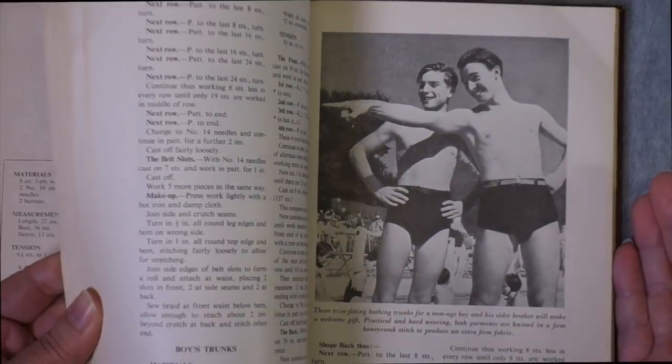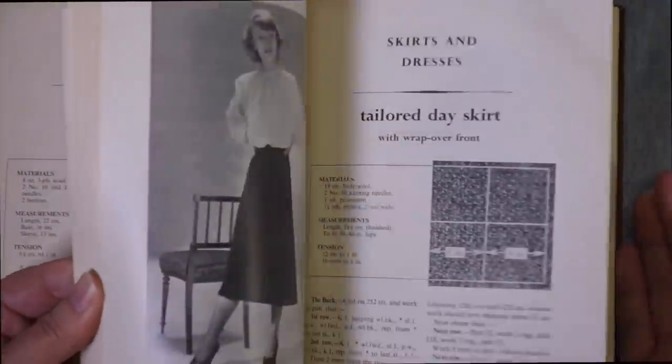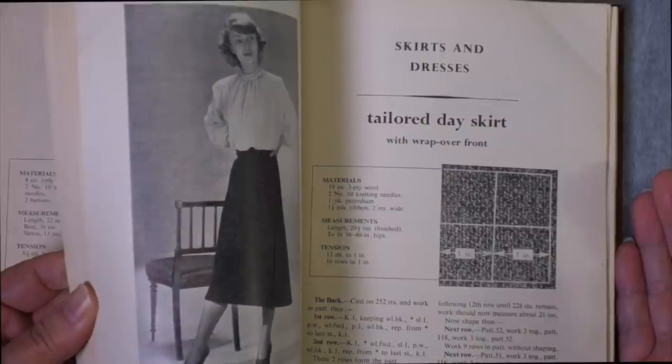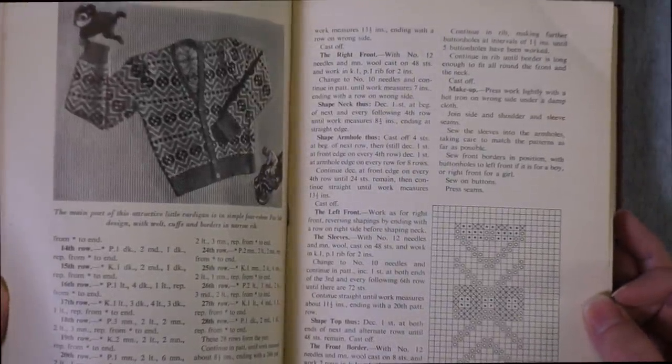Again, we've got some swimwear, two-piece swimsuits. Get your wool swimsuits. I don't know how they did it. I don't know why they did it either. If someone can tell me if they've ever worn a hand knit sweater or a hand knit swimsuit and what it was like, because it just seems like it would get so waterlogged and heavy, it would be uncomfortable.